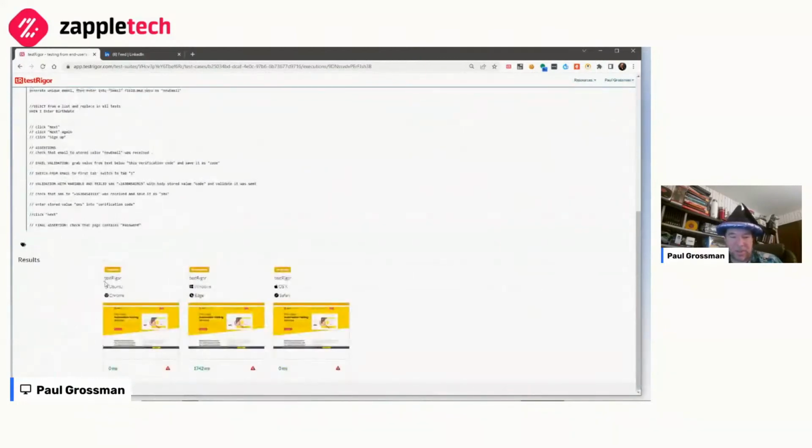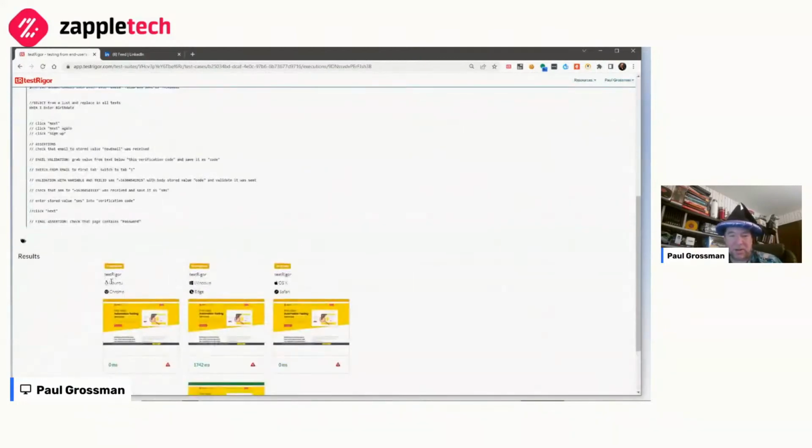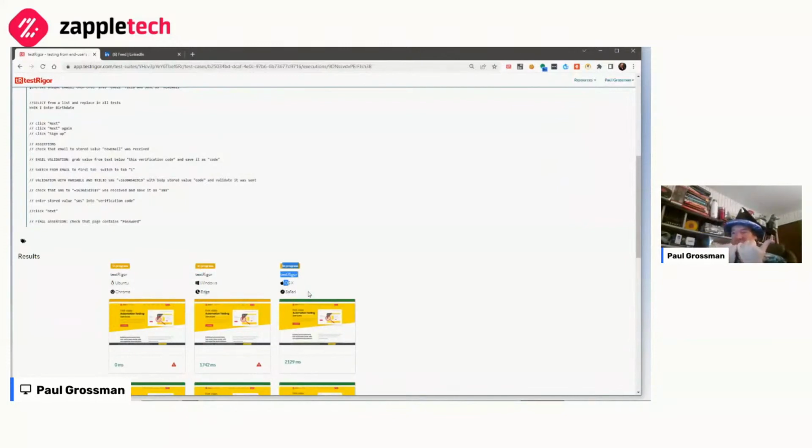Here are 3 environments over here. TestRigor under Ubuntu, we're under Chrome, and we're testing under Windows and Edge. So we are now basically taking our same test case, and we add more test cases. We go vertically. Now we're going out this way and testing on different operating systems and different browsers. And I bet you the next question is, but could you do this on a mobile device? My answer to that is absolutely.